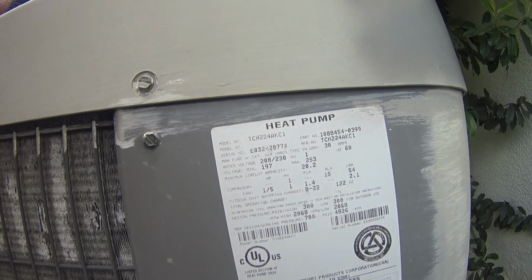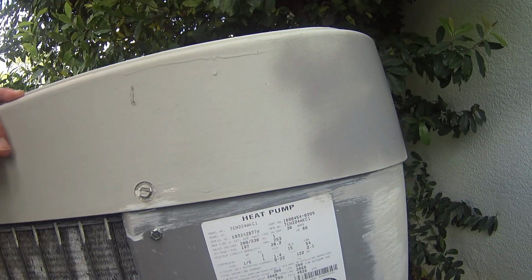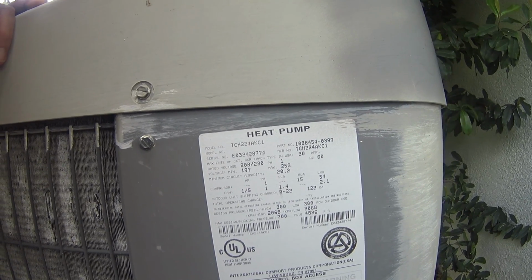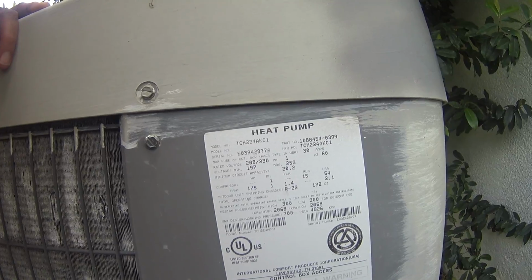Both of the units appear to be working in normal serviceable condition at this time. However, based upon the size and age of these components, I'm going to recommend that you obtain a home warranty. 12 years is a very long time for air conditioning systems in the state of Florida. Normal lifespan is about 10 years.